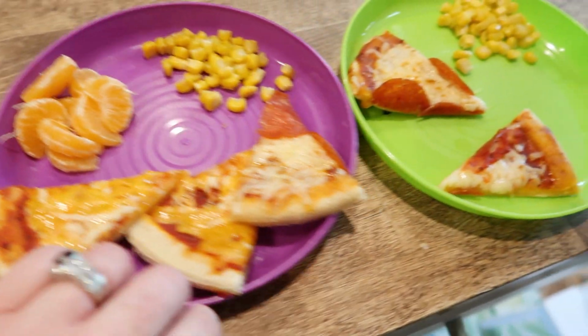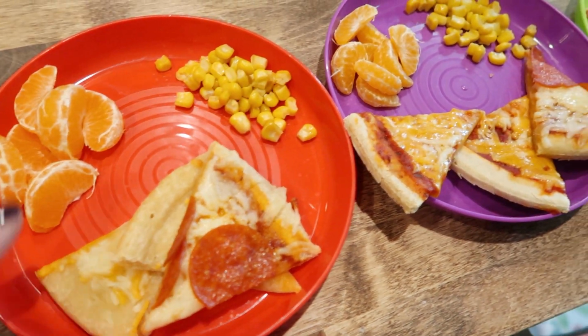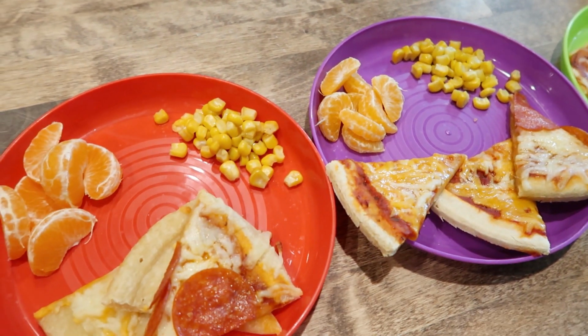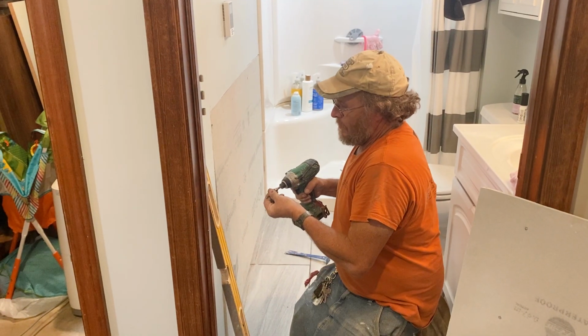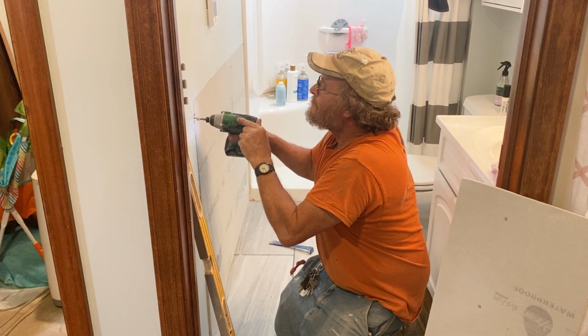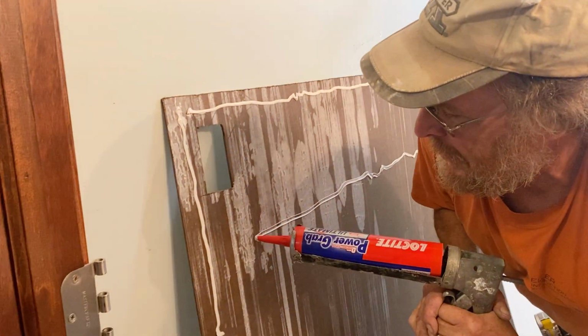The girls ate a lot of snacks at my mom's, that took way longer than I had expected. We just got home, just having leftover pizza, leftover corn, some oranges for lunch, and then it'll be nap time and we'll start working on the bathroom. We weren't able to caulk these where everything meets because we bleached it and it's not completely dry yet, so my dad's gonna come back to do that tomorrow just to make sure.